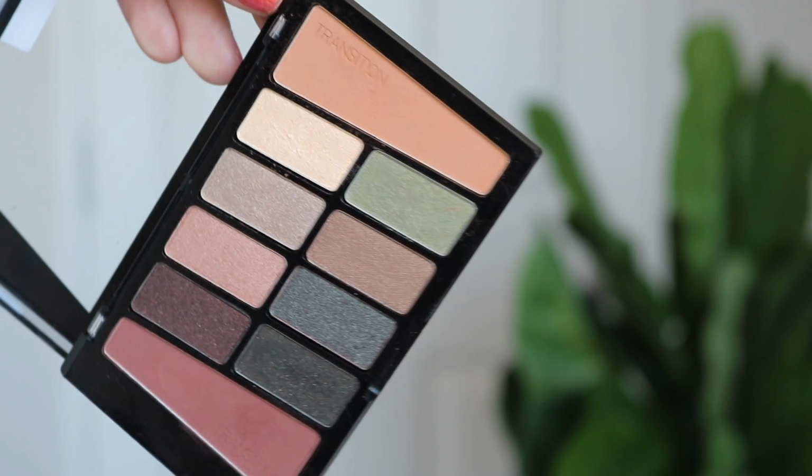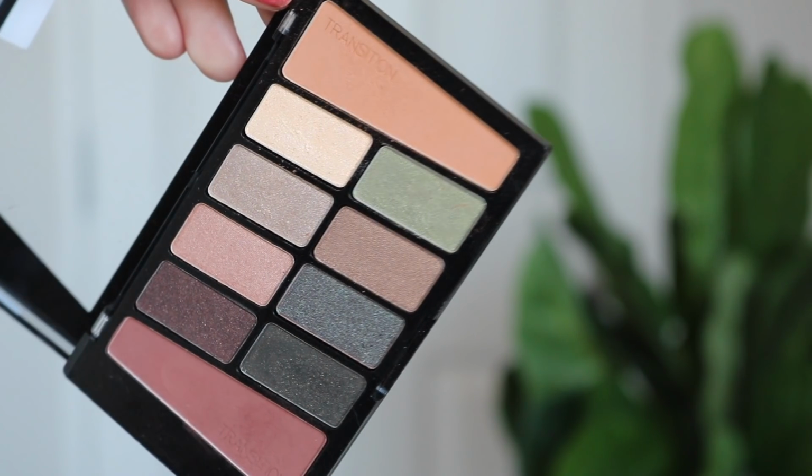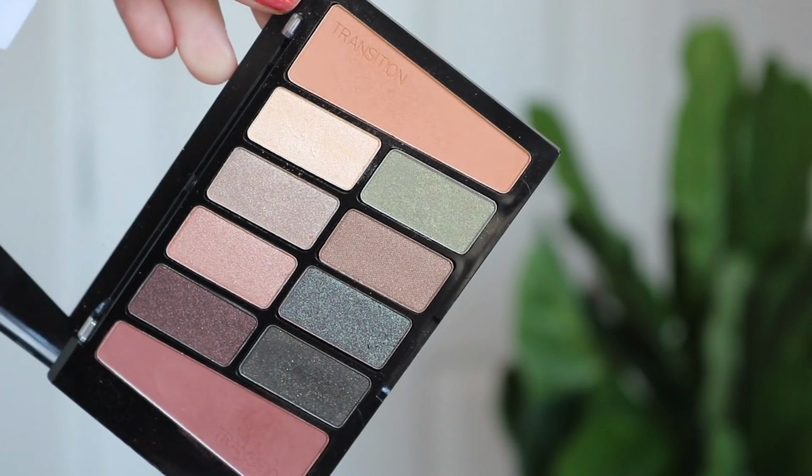I think the lighter shimmers are really pretty, but it's really up to you if it's worth the $5 to get a couple good shades in here, when you can just save up a little bit more and invest in a ColourPop palette or in a Juvia's Place palette. Comfort Zone is not one that I see myself using a lot. It's not one that I would even recommend.